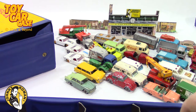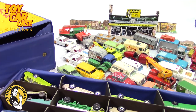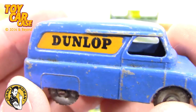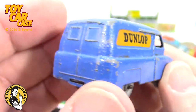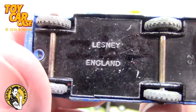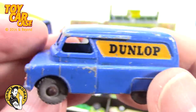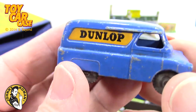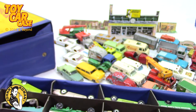Oh, come on. These cars are getting cooler and cooler as I go. Dunlop! Look at this van. Delivery van. Oh, come on. I just can't take it. It's so cool. Lesney, England, that's all it says. 25. That baby's old. They didn't even put nothing on there except the name. How cool is that?